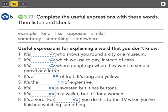So, number 1. Ready? It's somebody who shows you round a city or a museum. Shows you round means que te lleva y te enseña todo. Number 2, it's something which we use to pay instead of cash. Number 3, it's somewhere where people go when they want to send a parcel or a letter. Now, cuidado aquí, falta la última E, pero si miramos aquí arriba, ¿vale? Vamos a ver somewhere con una E al final, simplemente no cabe en el cuadradito, ¿vale?